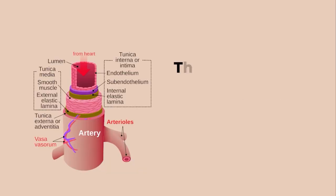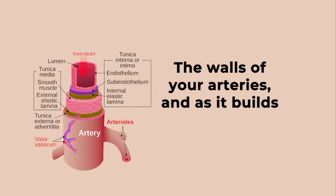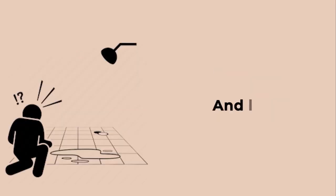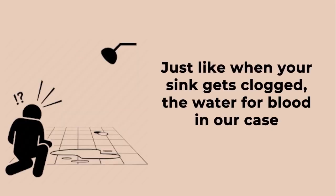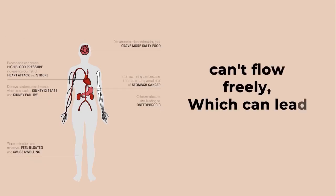This plaque sticks to the walls of your arteries, and as it builds up, it makes the blood vessels narrow and less smooth. Just like when your sink gets clogged, the water, or blood in our case, can't flow freely, which can lead to problems.